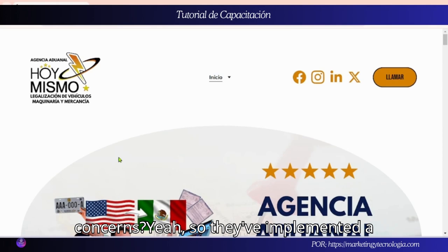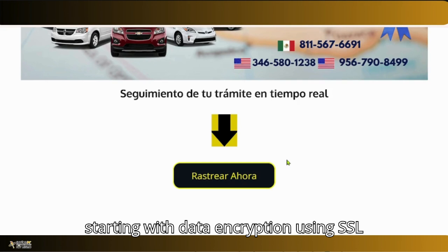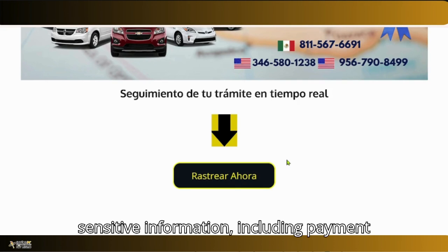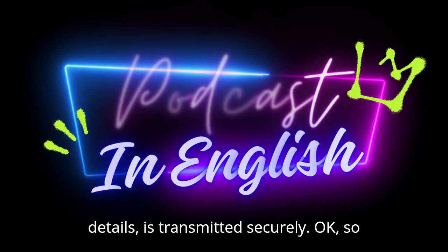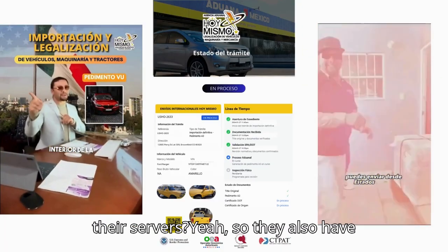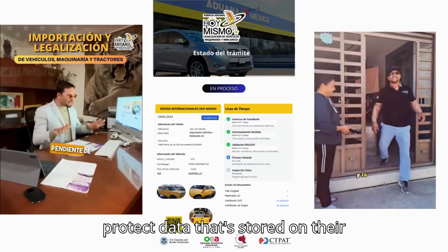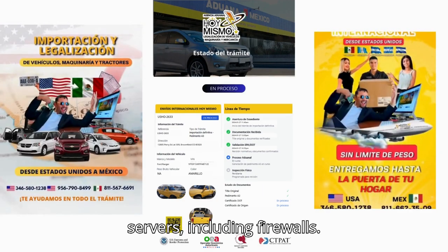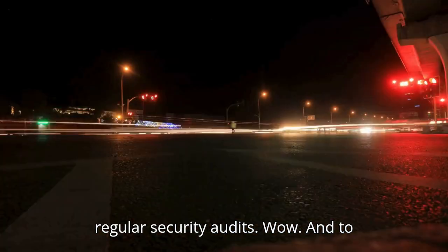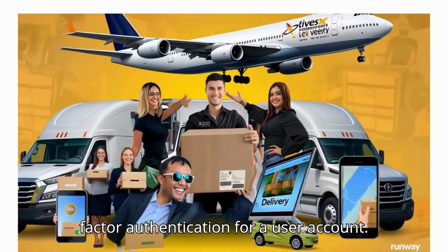So they've implemented a multi-layered approach to security, starting with data encryption. Right. Using SSL technology. This ensures that all sensitive information, including payment details, is transmitted securely. Okay, so the data is protected during transmission. What about once it reaches their servers? They also have robust security measures in place to protect data that's stored on their servers, including firewalls, intrusion detection systems, and regular security audits. Wow. And to further enhance security, they offer two-factor authentication for user accounts.